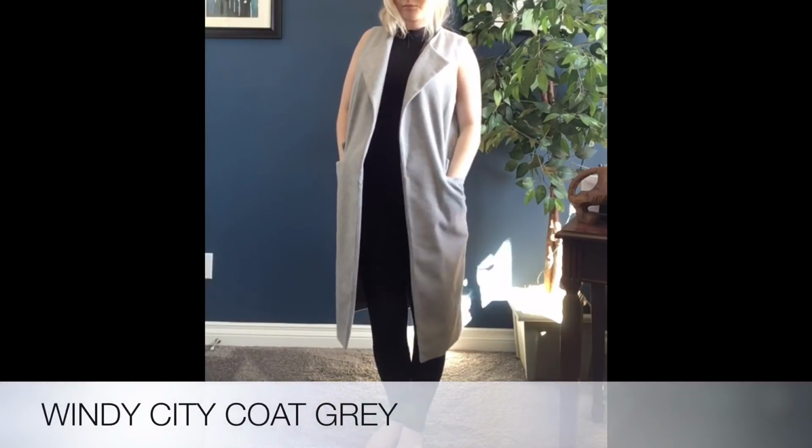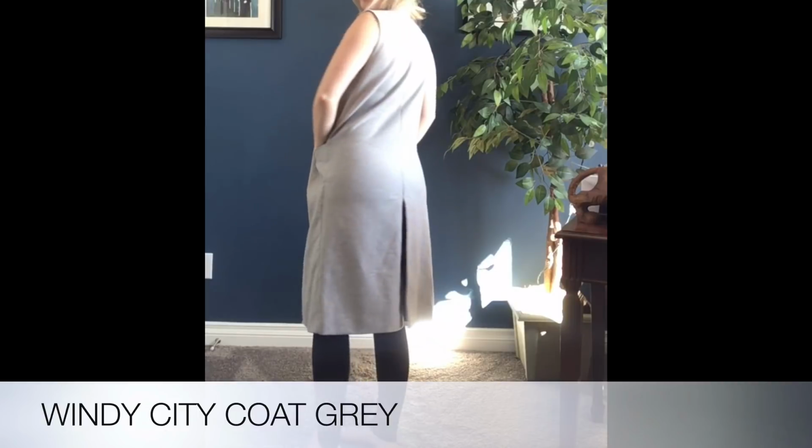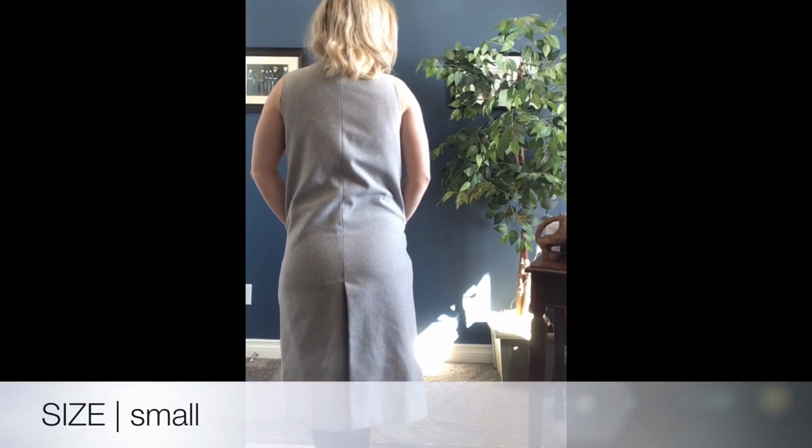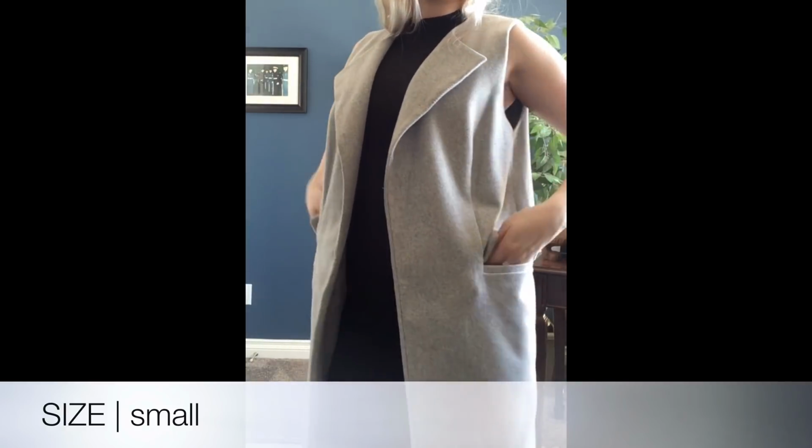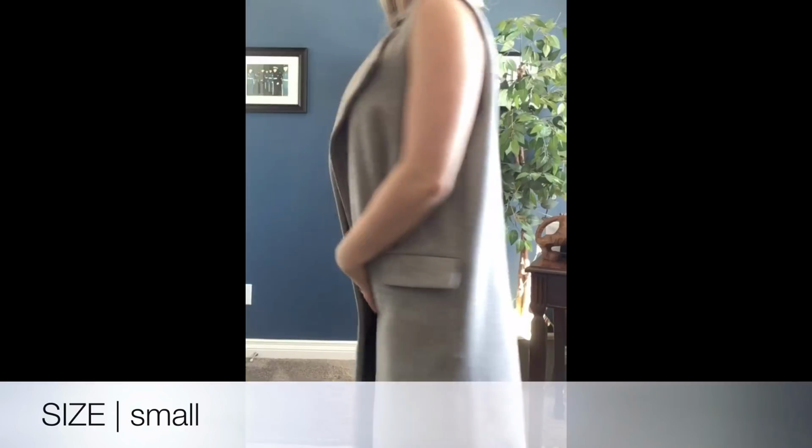With the jumpsuit, I like to style it with a jacket. So this is the Windy City coat in gray. I think it's made of a wool material. It's really, really nice.